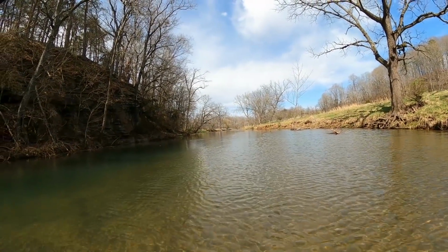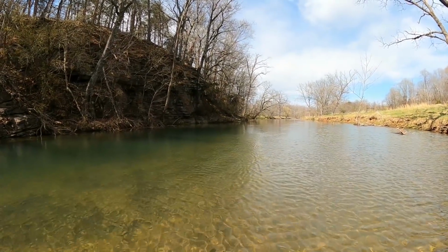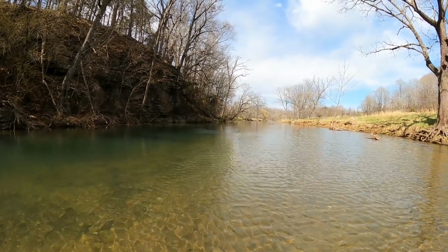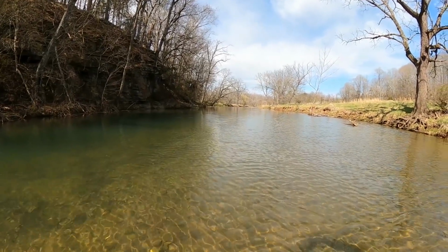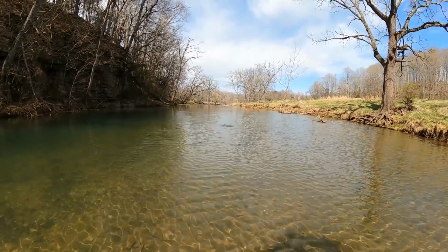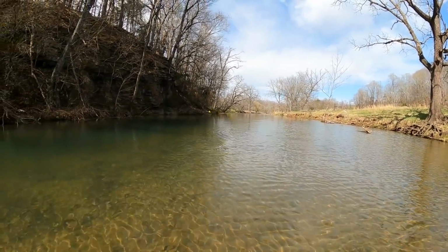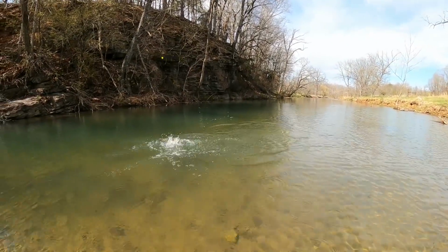There we go. Another good quality fish right there, guys. Fighting super hard. Wow, these fish are fighting hard. Oh, a little bit of surface action right there. Fish wants to jump really bad. Another brown trout, guys. Awesome. Absolutely awesome. Good quality brown trout, too.